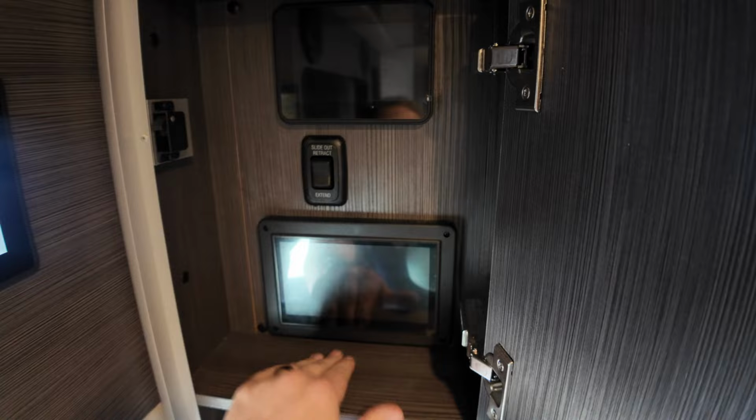And then this is a slide button, which you also can run the slide in and out through the Firefly system. Then we got Firefly right beside that. Now, the Firefly system is going to let you do a few things.